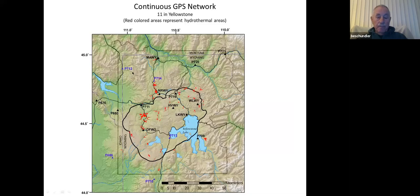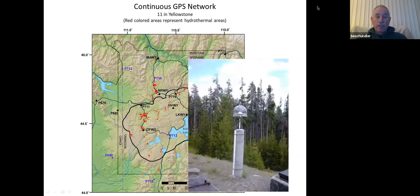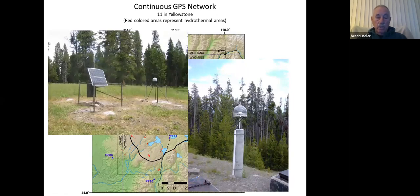Here are the boundaries of Yellowstone right there. That's the box I was telling some people earlier, that we tell people we can't answer questions outside the box. And you'll notice this location and this location, okay? This is what these GPS monitors are like. It's a piece of equipment like that that works on a solar cell and works all year round.